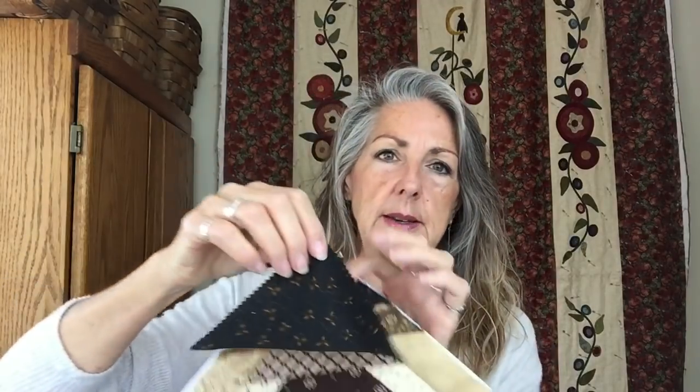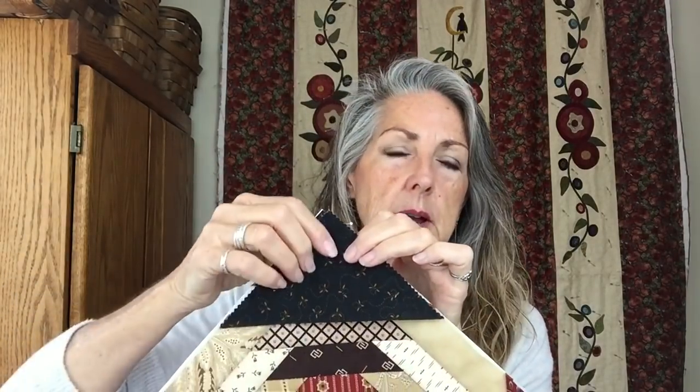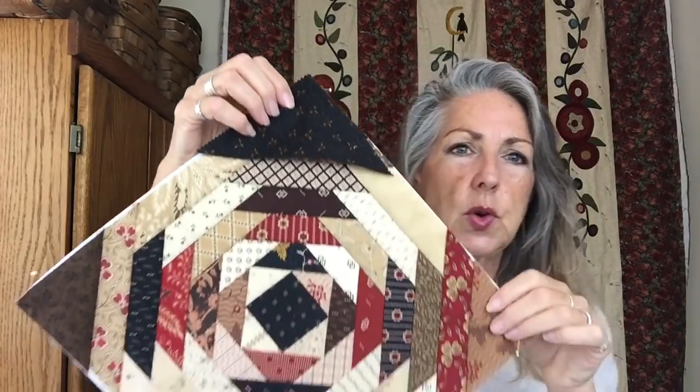But the charm packs in the corners work fine, and I'm going to do it smaller because there was some waste, and I just don't like waste. So I'm going to cut a 1-inch strip out of that center so I can do those corners. But it's stunning.